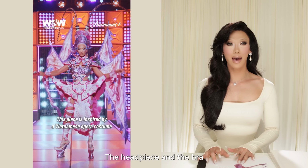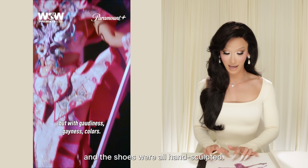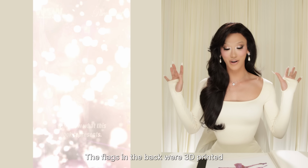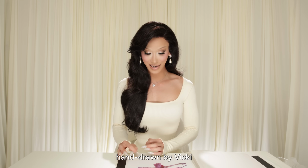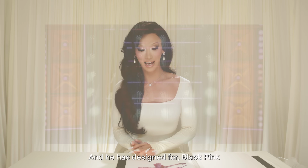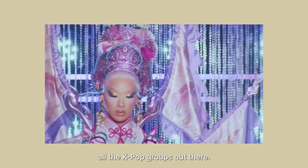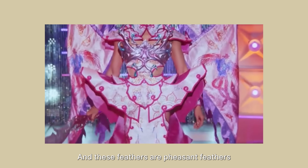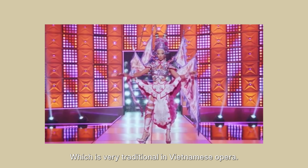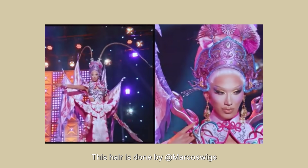The headpiece and the bra and the shoes were all hand sculpted. The flags in the back were 3D printed. The garment itself is hand drawn by Vicky. I'm just so lucky to be able to call Vicky a friend, and he has designed for Blackpink, all the K-pop groups out there. So I really felt like I was in great hands. And these feathers are pheasant feathers, which is very traditional in Vietnamese opera. This hair is done by Marcos Wig.